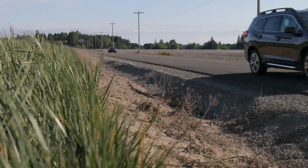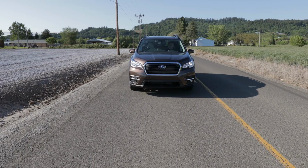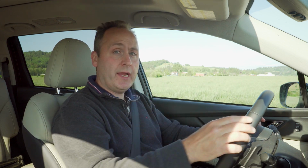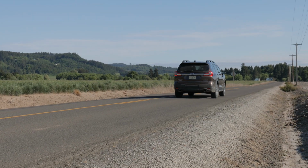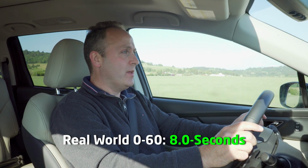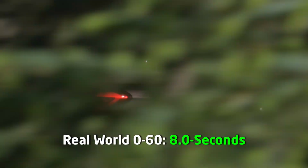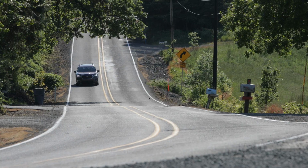Now let's try a 0 to 60. Go ahead and stop here. Now the car is in standard drive mode. There's really nothing to it. I'm just gonna mash the gas. And 3, 2, 1, go. Revs up to 4,000, 20, 30, 40, 50, and 60. Okay, so that may not seem fast by sports sedan standards, but honestly, for a 3-row crossover, that's not bad.